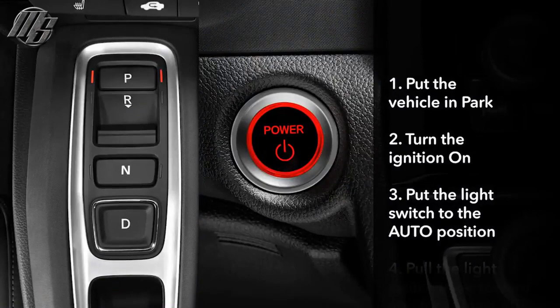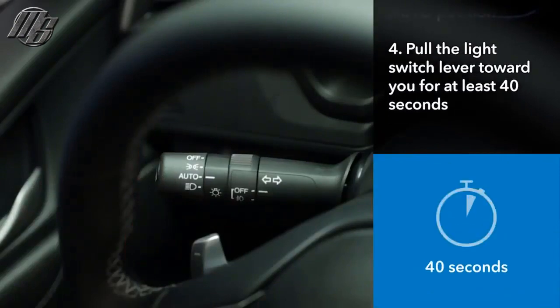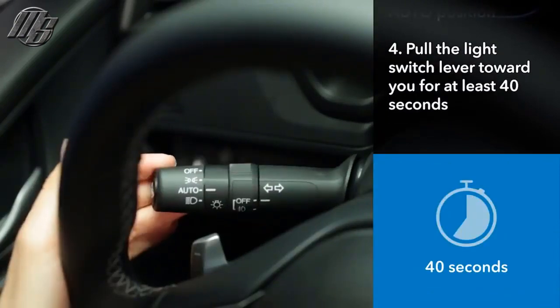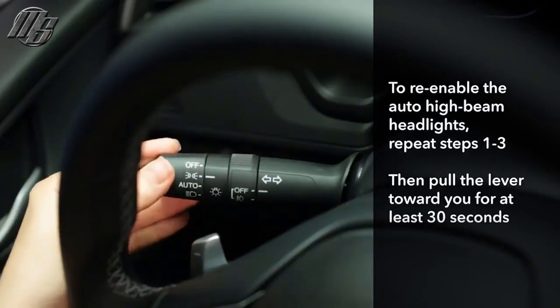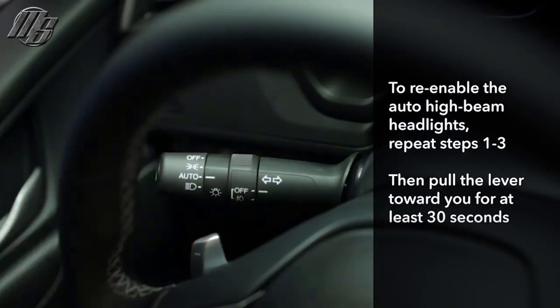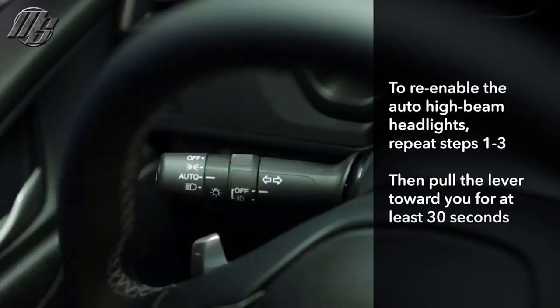Put the vehicle in park, turn the power mode to on, then put the light switch lever in the auto position. Then, pull the light switch lever toward you and hold it for at least 40 seconds. The auto high beam indicator light will blink twice and the feature will be disabled. To re-enable the auto high beam feature, repeat steps 1 through 3. Then pull the lever toward you for at least 30 seconds. The auto high beam indicator light will blink once and the feature will be re-enabled.